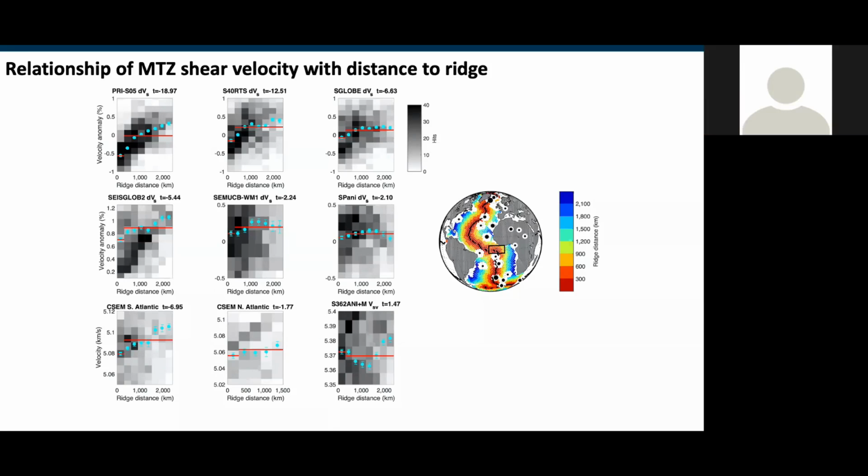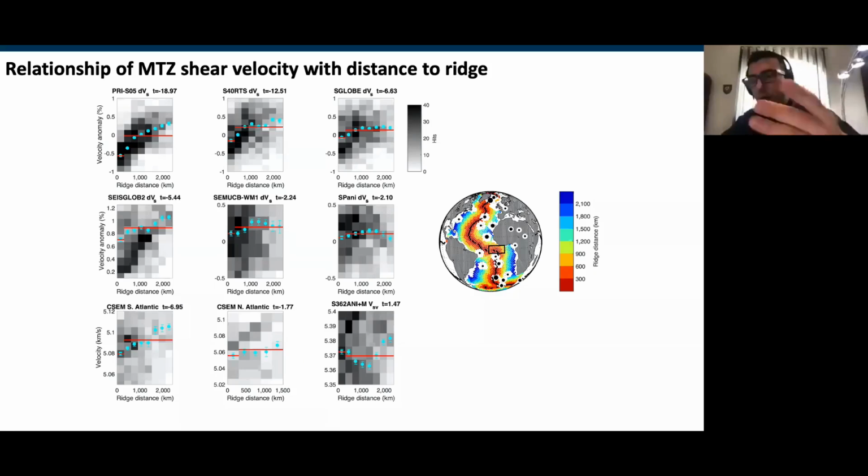Okay, another question: is there a possibility of linking the thickness of the mantle transition zone with the water content in the mantle transition zone? Water plays a role in the depth of the 410 or of the 660, and typically water is expected to be found in places where there is subduction. As the slab is subducting, you have dehydration, and this would affect the mantle transition zone. In the case of the ridge, we do not observe the patterns expected when you see water.